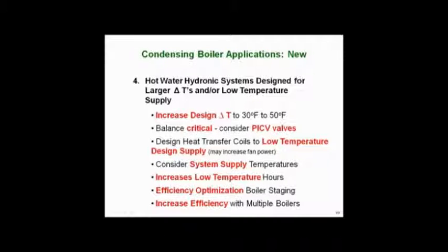So let's summarize some comments on putting in new condensing boilers and some applications. And again, this is a repeat of things we said, but I think they're so important to all the condensing boiler applications you get into that you need to be aware of.